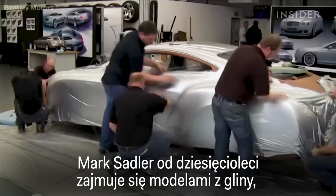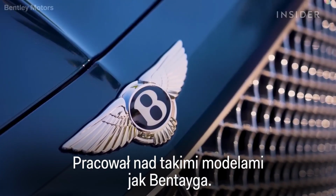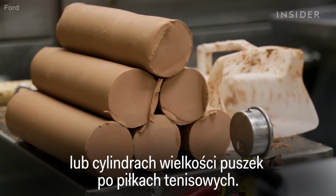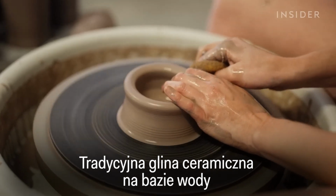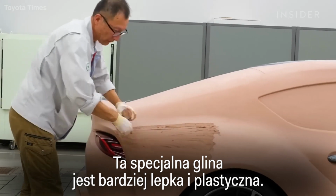Mark Sadler has been a clay modeler for decades and now manages teams for Bentley. He worked on signature models like the Bentayga SUV. The clay comes in bars or cylinders the size of tennis ball cans. It's closer to the Play-Doh we played with as kids. Traditional water-based ceramic clay would dry out and harden too fast. This specialty clay is more sticky and malleable.